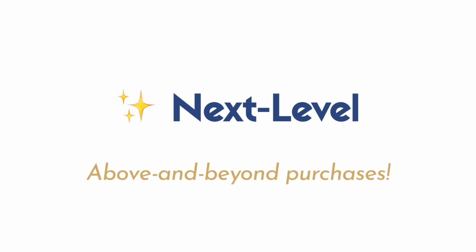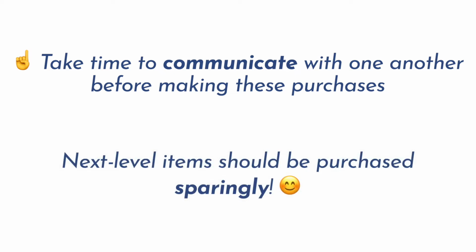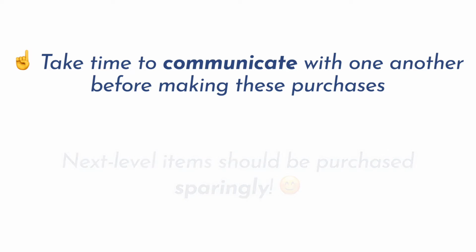These are your indulgences, those things that are above and beyond what you're doing or need on a regular basis. Before making these type of purchases, you really are going to want to sit down and deliberate with your spouse. These should occur far less often than the previous two categories.